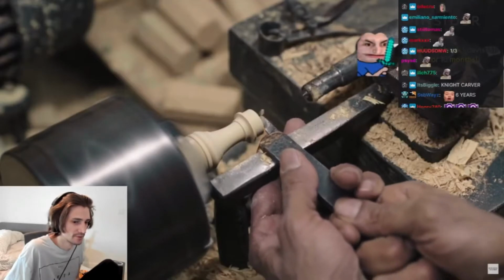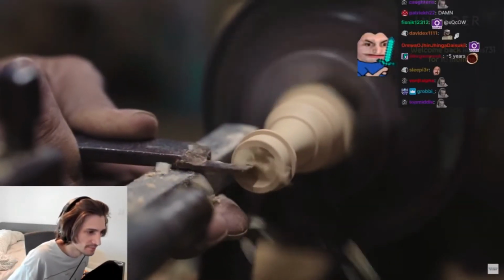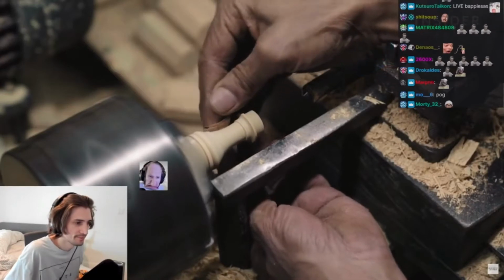Compare that to the 4 to 5 months it takes an artisan to learn how to carve the other chess pieces.